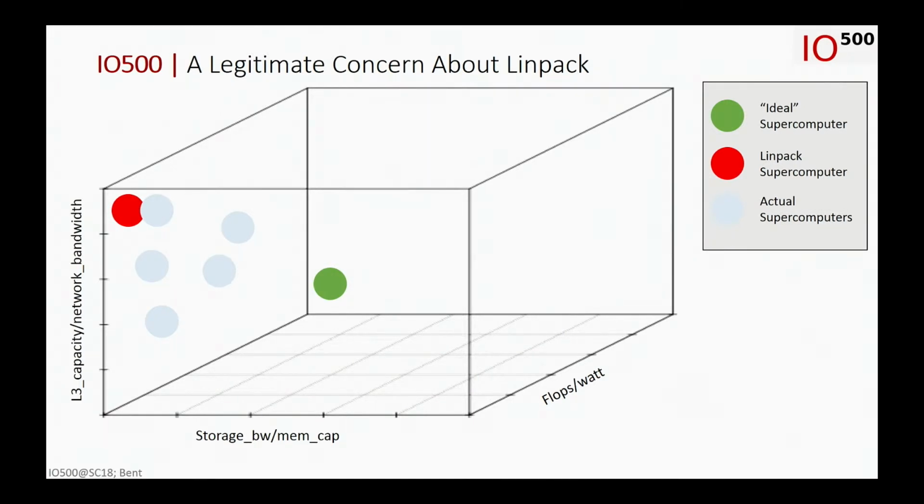So actual computers, can you see that well? Good, okay. Actual machines a lot of times are built to those specifications. So the idea of the IO 500 is to more or less come out with a sort of balance that thinks about IO again and kind of can help you determine how to build the system out, especially if your workload is not purely CPU or memory based.